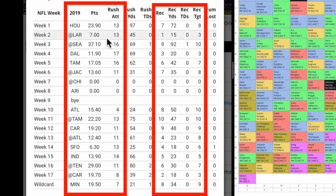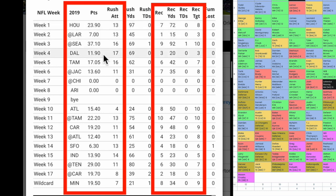So if you look at Alvin Kamara's points from last year, these are the point totals for Alvin Kamara last year. 23, 37. As you can see, he was dealing with an ankle injury after this, missed some time, came back, and even though he wasn't scoring touchdowns, he was still scoring points. As you can see right here, this is when he scored his first touchdown. I guess in week 3 it says he had a rushing touchdown. I don't remember that, but he had 1 touchdown going into week 16. That's tough to swallow if you drafted Alvin Kamara like I did in the top 5 picks last year.